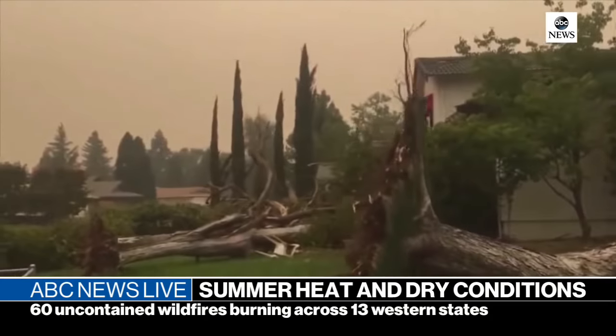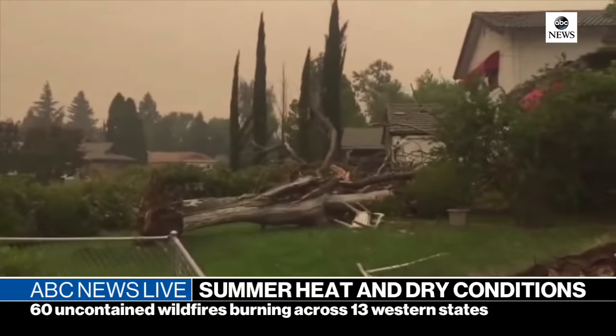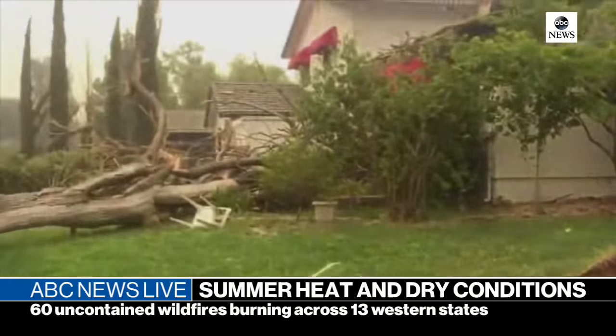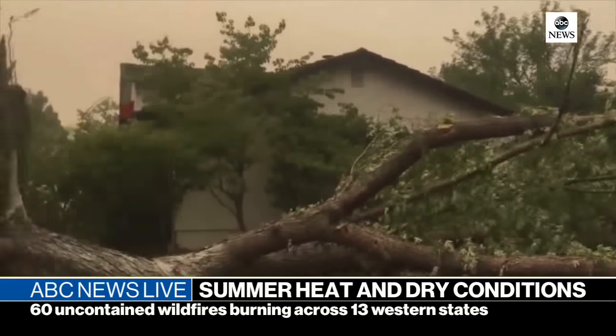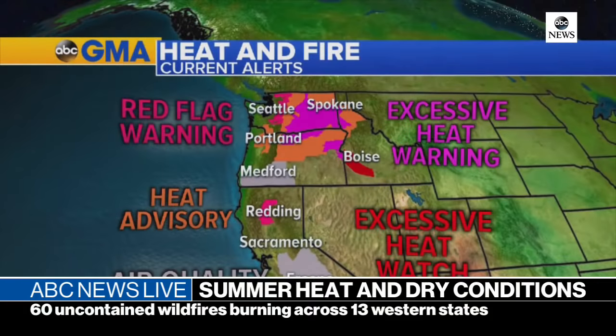It sometimes can create its own weather, own wind, own fire whirls, or some people like to call them fire tornadoes. They're not like a tornado, but they can have winds nearly as strong as that. And we've seen that away from the flames. Look at these trees knocked down just from wind that was created from the intense fire over the weekend.